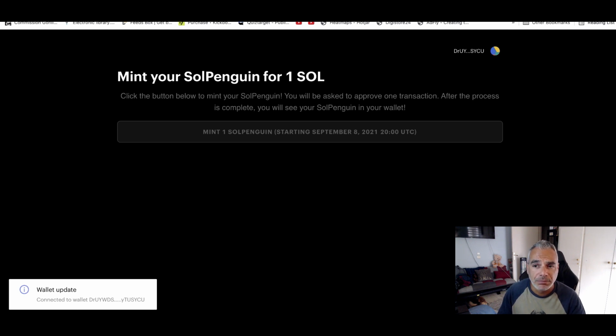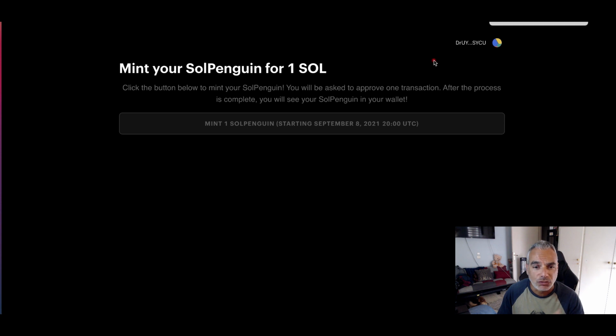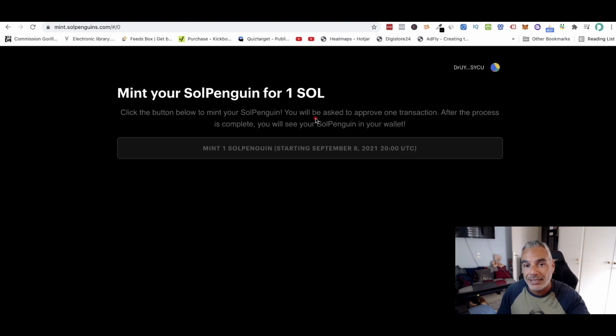The wallet, you have options. It's very easy to sign up to these wallets. This specific one is called Phantom, and Phantom will be found inside your extension place. And you can see that I've got about 2.5 Solana ready for me to go out and mint. Because once I mint, I'm going to be able to resell it at a higher price.